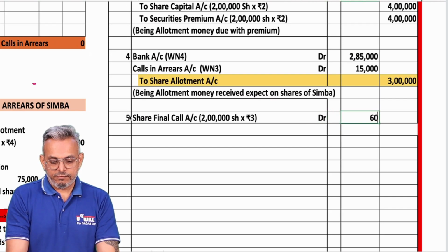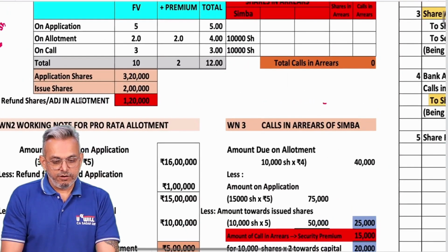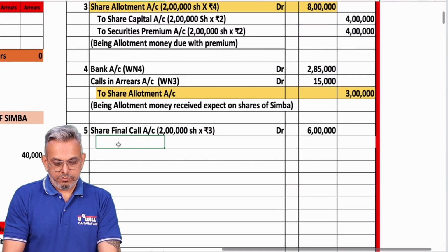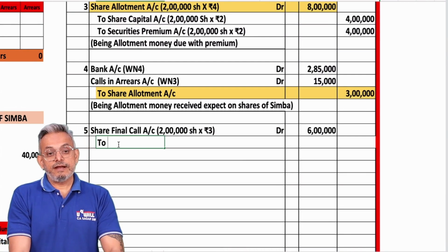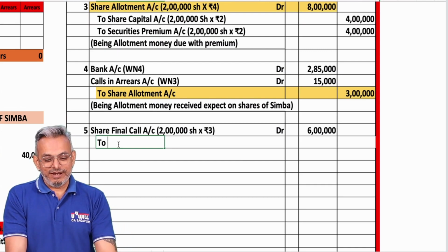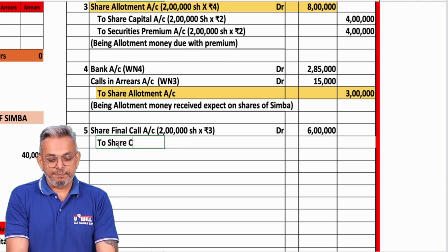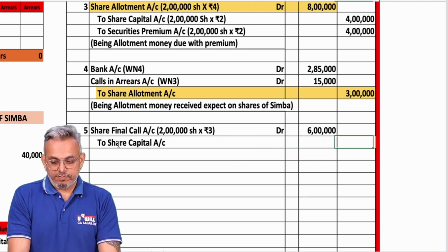₹6 lakhs. Already we have done the working over here, 5 rupees, 2 rupees and 3 rupees. Because we already know our shareholders, so we have a faith on them that they are going to pay the money. So we directly transfer this money to share capital, whether we have received or not. Share capital account, 6 lakhs.